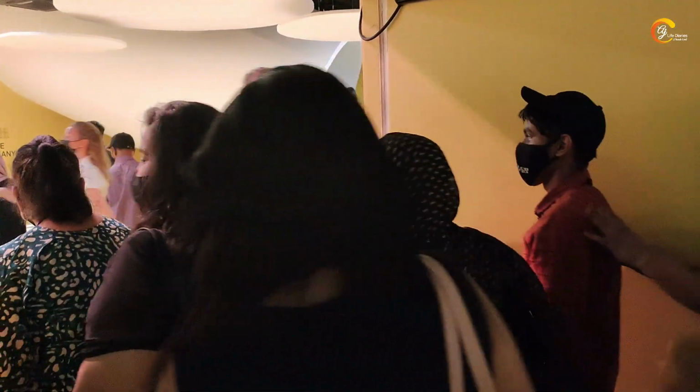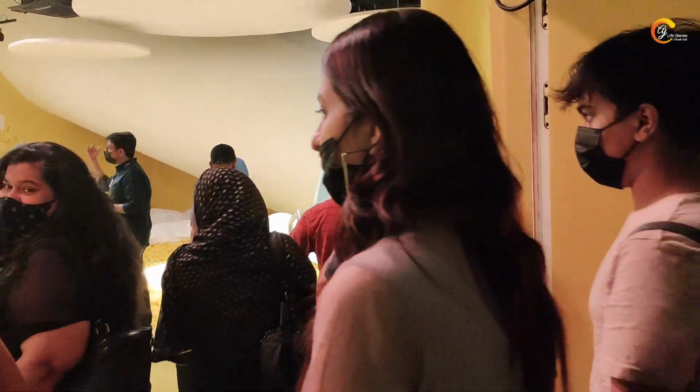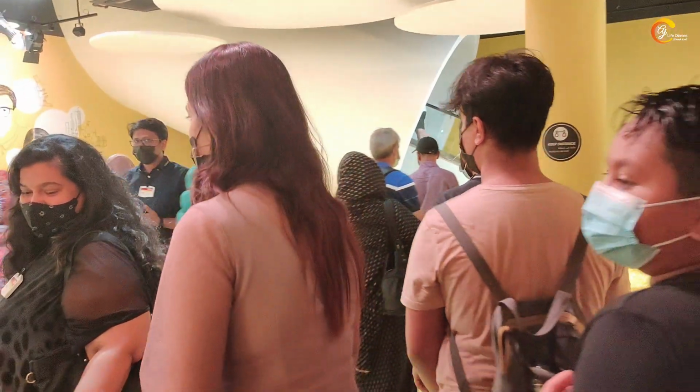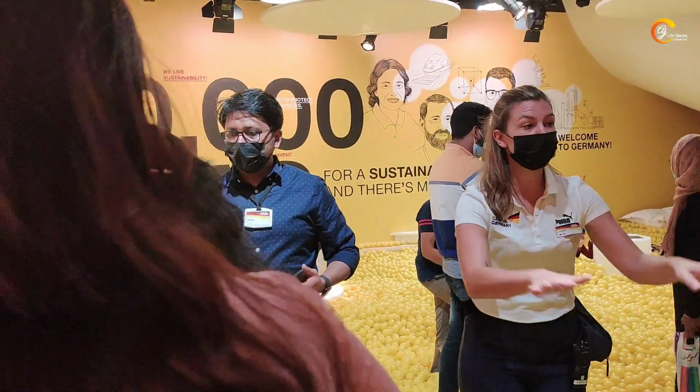After the show, we are going to the next section of the expo. It's a swimming pool full of balls. People are enjoying that a lot. Each ball in the swimming pool represents one idea. So the swimming pool is filled with thousands of ideas.